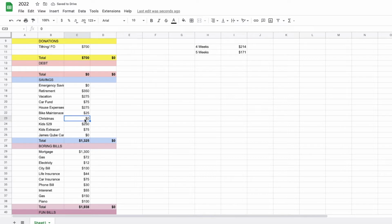Christmas, we're actually going to put more into Christmas. I just figure out how much we think we'll spend on Christmas and divide it by 12. We also put our cash back from our credit card. So I kind of guess how much I think we'll have on cash back. I look at last year, how much we got for cash back, and then figure out how much we think we'll want to spend on Christmas and divide it by 12.